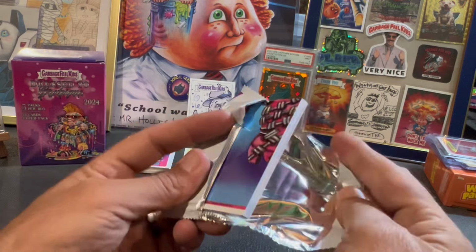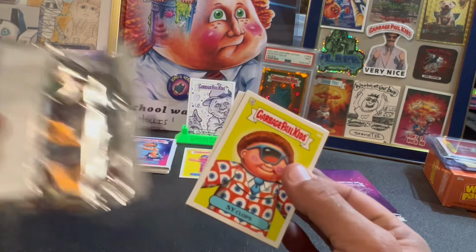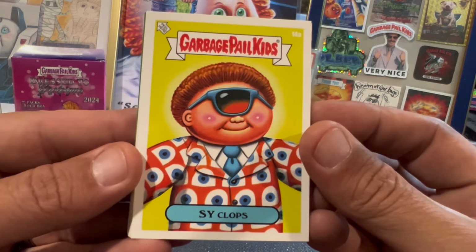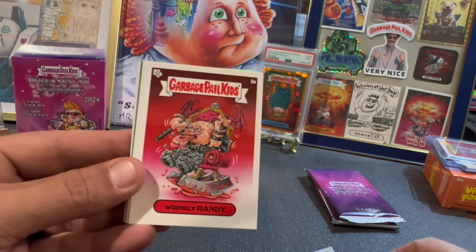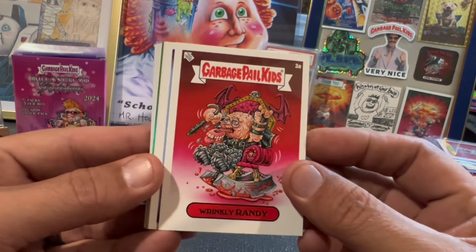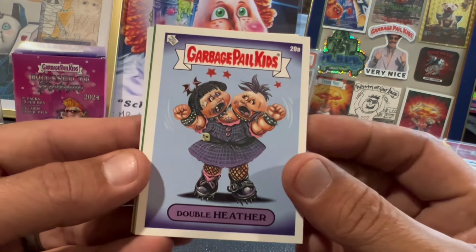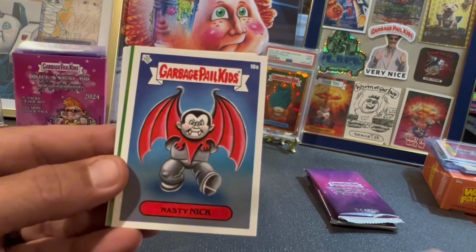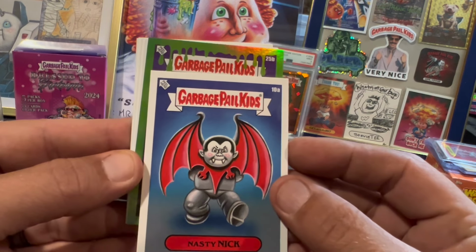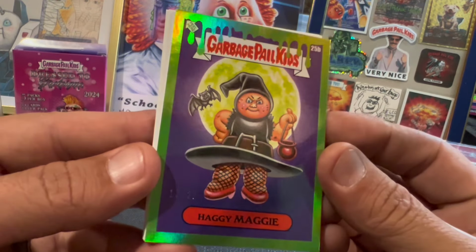Let's see. I hope I get a 101 and don't get a, I think that I see a green. So this one is going to be numbered out of 25, I believe. All right, so we got Cyclops, the Wrinkly Randy. Like Rockin' Robert. All right. Double Heather. Dope. There's Nasty Nick. That's a sick one. What's the number? 25. Oh, Haggy Maggie, and that's 13 out of 25.